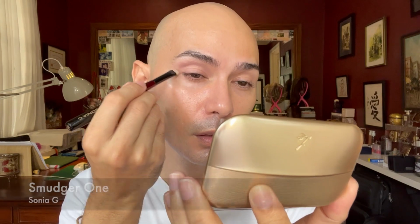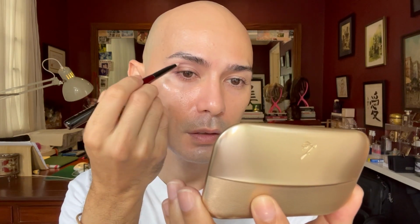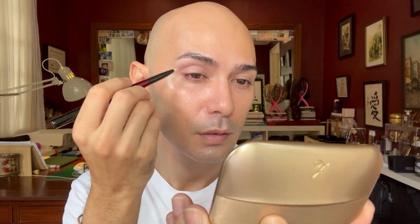Okay, so I'm still picking up Mauve Decade here, and I'm just going to continue to outline the shape of my eye with it. So it's like the base color that I'm placing. Ooh, nice outline of color, perfect.